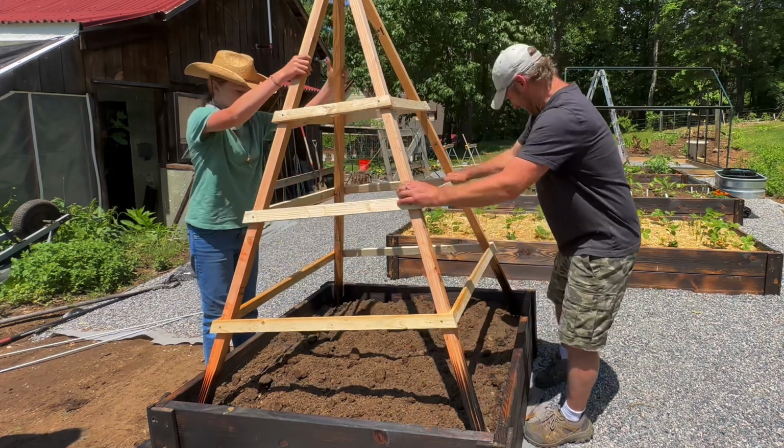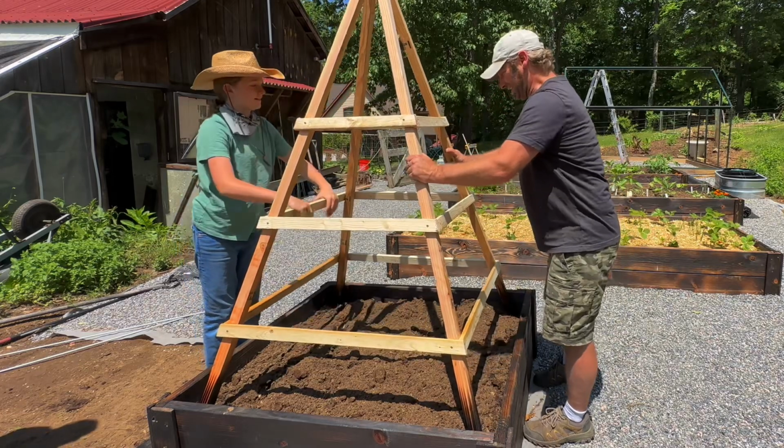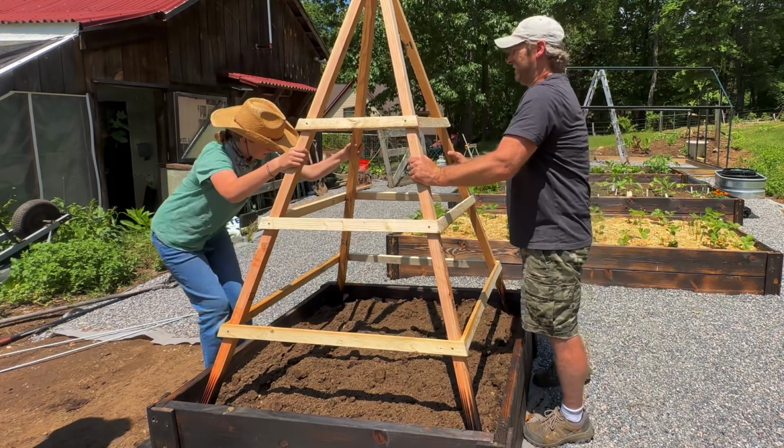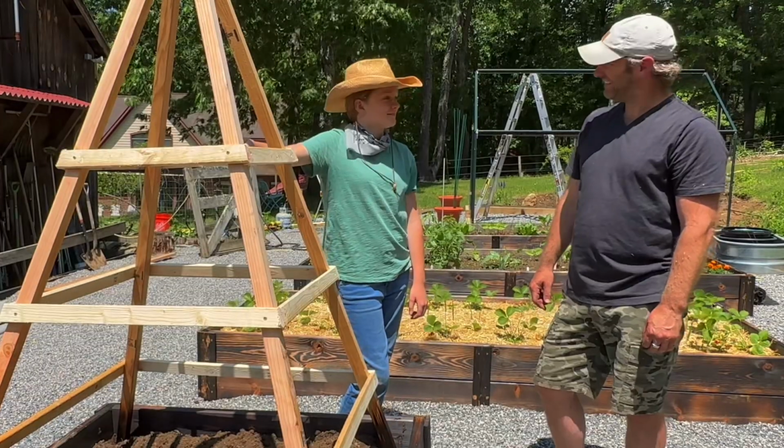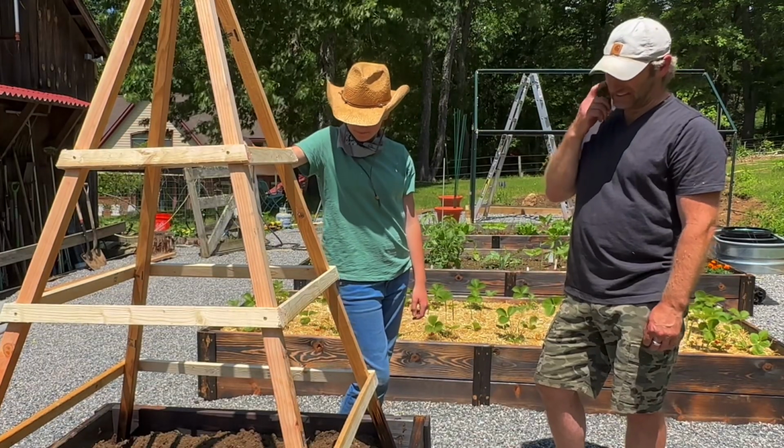It's a close one. She's snug. It's a good thing. The wind won't blow it out. You're right. What do you think? I think it's good. I think it came out right.